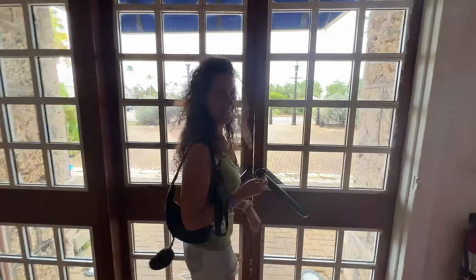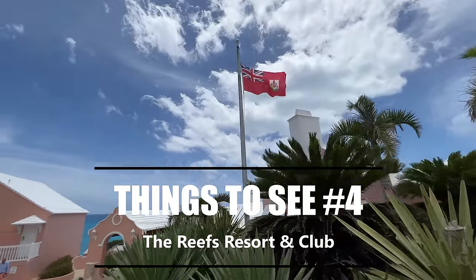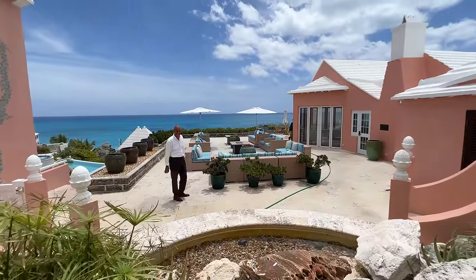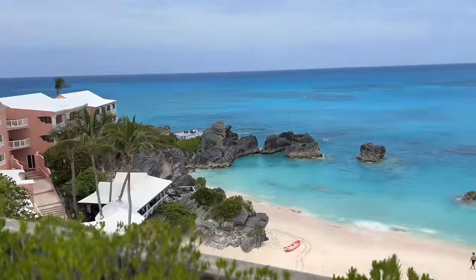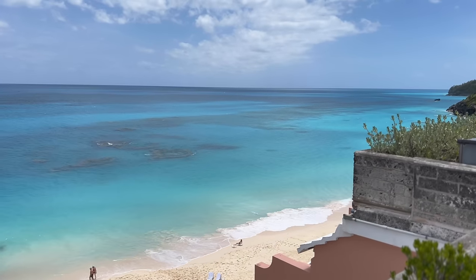Holy cow. So we headed off from the mall out back to the port and jumped in a taxi to drive around to some great spots on the island. And boy, oh boy, did we find one here with the Reefs Resort and Club. That's things to see number four. Why? Because a lot of tourists don't stop into these different resorts. And if you've got some money, you can have lunch there, dinner there, hang out there, have some drinks, and overlook some of these beautiful beaches. And boy, oh boy, is this place phenomenal.